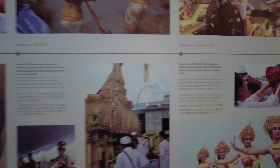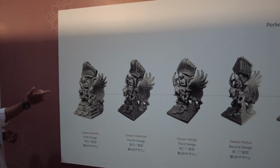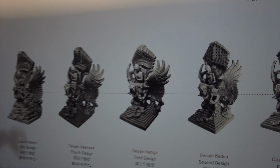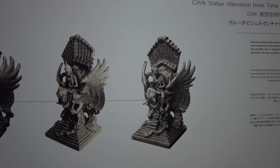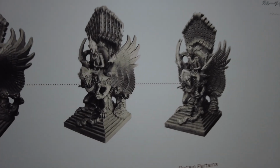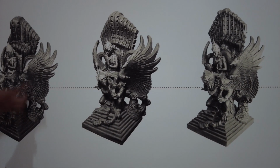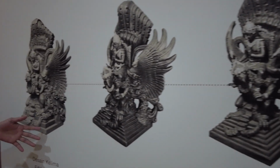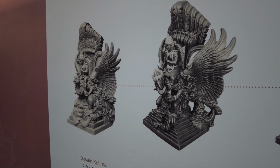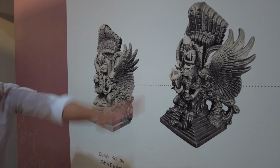Oh, I understand. You can see the alteration of the design from time to time. So the first one in 1994, and this is the last one that we used to build. You can see the difference: the head is slightly different, and also the bones, the stairs or the steps, and also the hat of the bird.